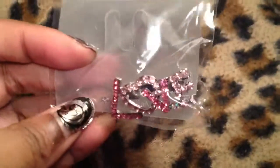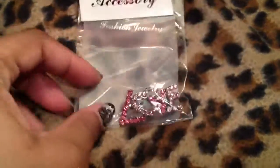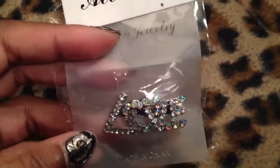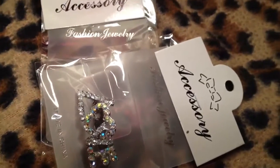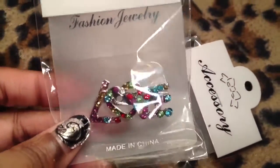Continuing on. From a local store, I got this brooch. It just says love. So I got it in pink. I got it in the clear. It's a brooch. And I also got it in the multicolor. I didn't pay much for these at all. I thought they were so cute.